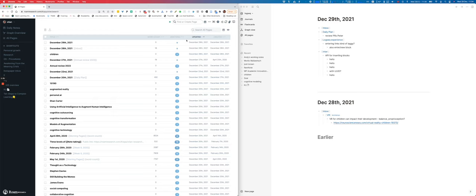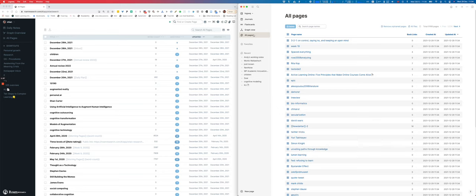Doesn't actually tell you how many. Let's look at all pages here. Faster. It's surprising how similar these are. But one nice thing here, it says 9,168 pages. So most of these are empty because I do most of my writing on my daily pages.